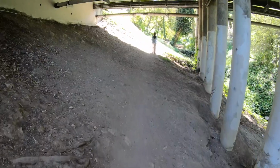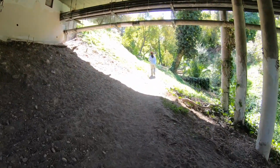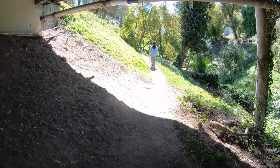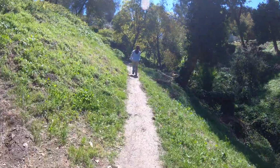So a whole lot of really cool twists and turns and little obstacles on this hike that I really didn't anticipate. So it's a good thing that I came prepared, bringing my poles.